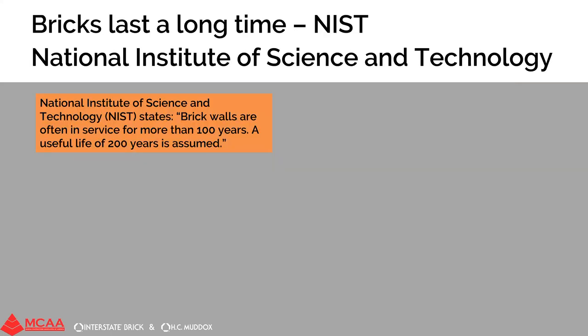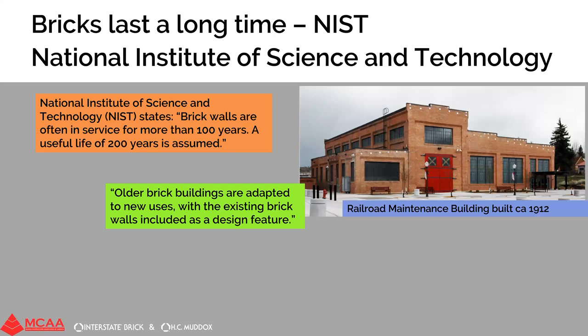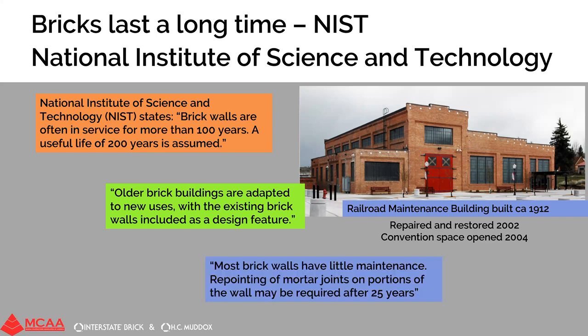The National Institute of Standards and Technology states that brick can often be in service more than 100 years, and maybe a useful life of 200 years is assumed. Again quoting from NIST, older brick buildings are adapted to new uses, with the existing brick walls included as a design feature. Here's an example of a railroad maintenance building. It was originally built in 1912. It was repaired and restored in 2002 and was reopened as convention space in 2004, and it's still in use currently.